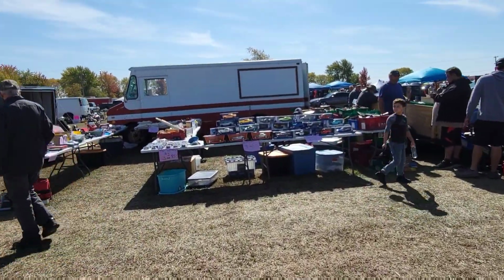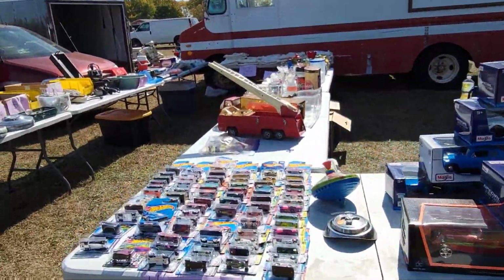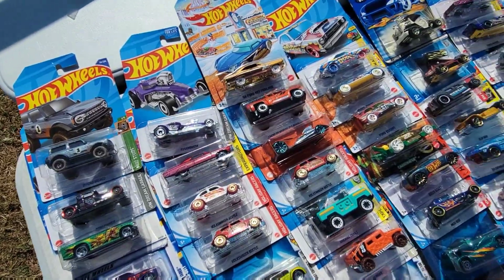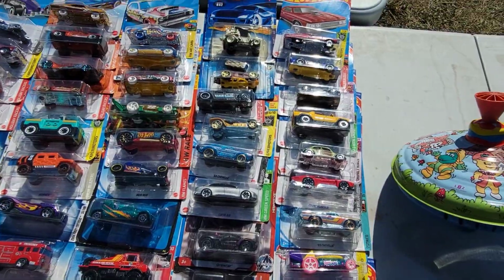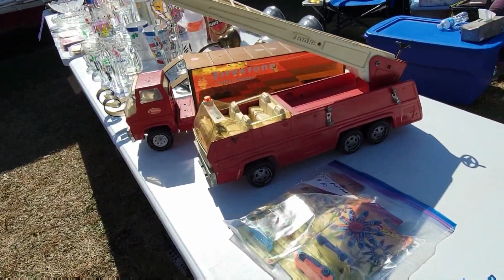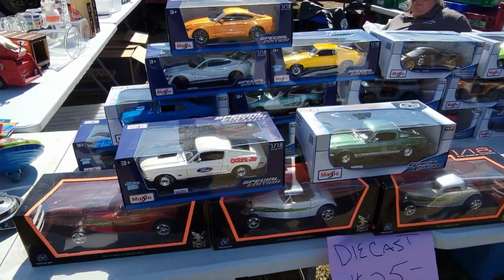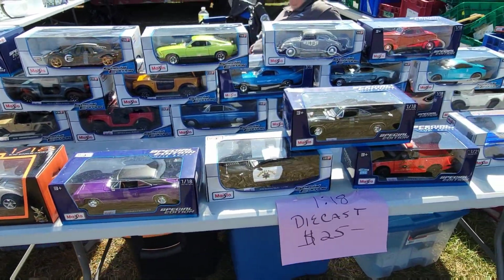Ooh, what we got here? We got some die-cast cars. Should have brought my mini-me. He probably would have won one of these. There are some Snap-on sockets you will find. I've gone through most of them. Three-quarter sockets.